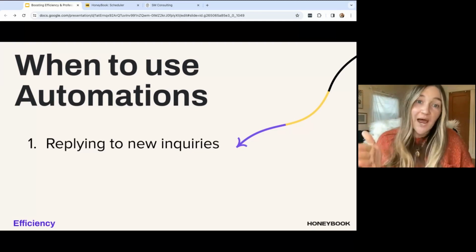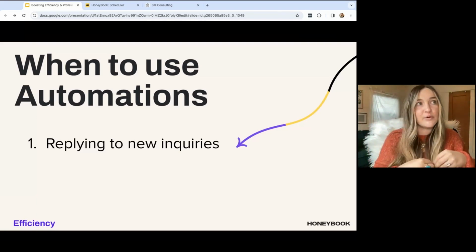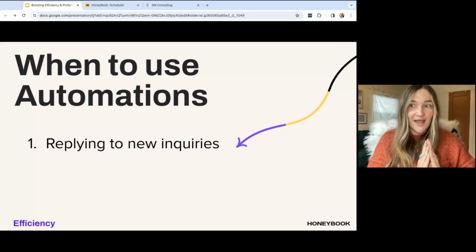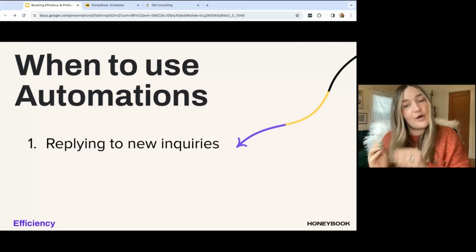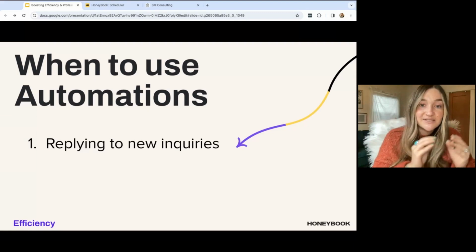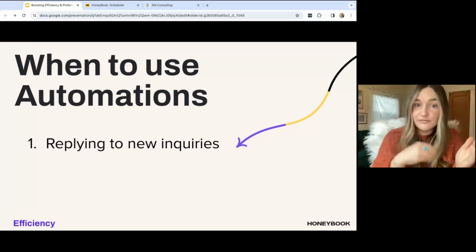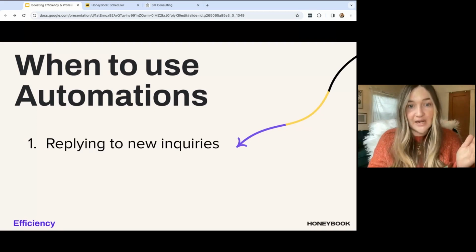So maybe the next time you receive an inquiry, just allow yourself a little calendar block to sit down and really think through, okay, how often does this type of inquiry come to me in this way? And can I take a pause and draft up my most perfect version of how I would reply to this and save it for later? And can I then go to automations and set it up so that this perfect version of replying goes out to all these types of clients that I get coming through this lane of my business?